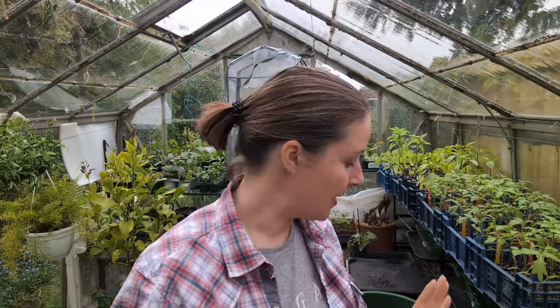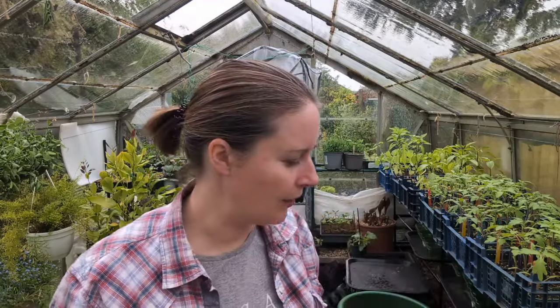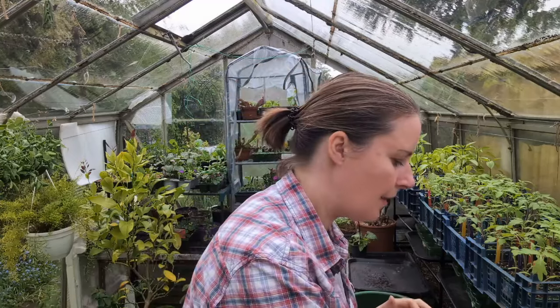And I also realised as I was writing out these labels, I don't have a butternut squash. How do I not have a butternut squash? So I need to source one of those. So these are the varieties that I've got. These are the ones that I did last year, so tried and tested.